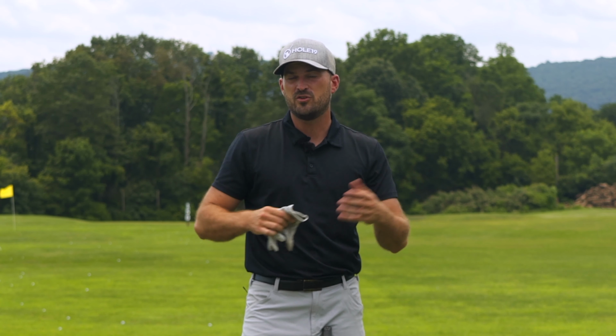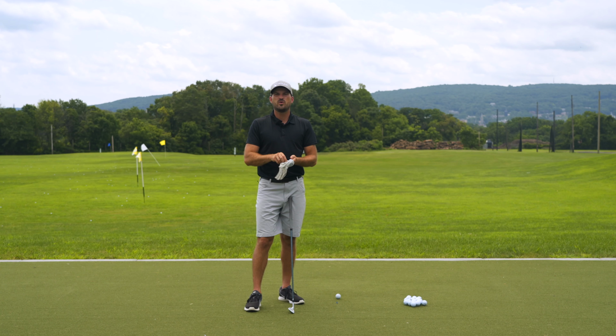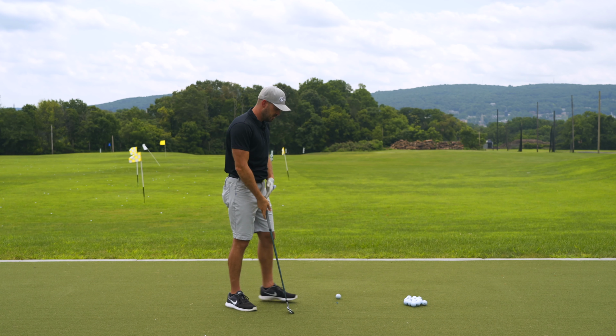Let's talk a little bit about how to put this in your own swing. Okay guys, so now you saw the differences between their swings at left arm parallel during the downswing and backswing. Now, what I want to do is reiterate some of the things that we saw there and give you visuals for what is the most important.